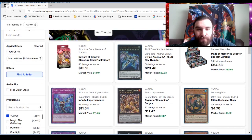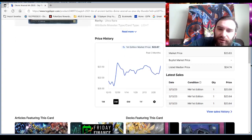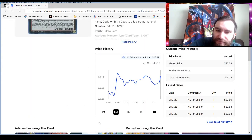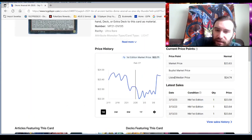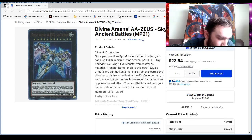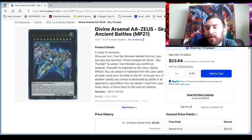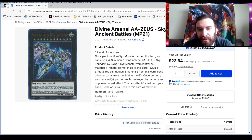As we see, Divine Arsenal, AA Zeus, the Sky Thunder is here, ready to rock and roll. It had a very weird reason as to why this card went up in price, with that reason being Kashtira is the best deck. Now, I know Kashtira is an Xyz summoning deck. I don't think they make this card too often, but they can, obviously. But the main reason this card is so popular right now and is the best-selling card in all of Yu-Gi-Oh!